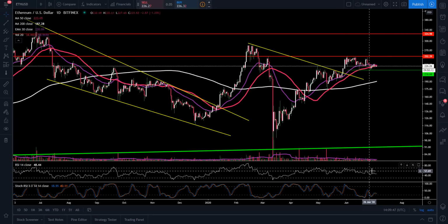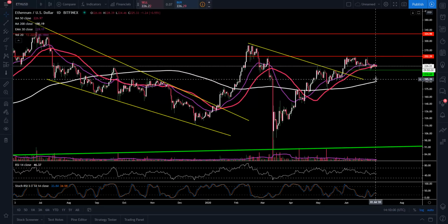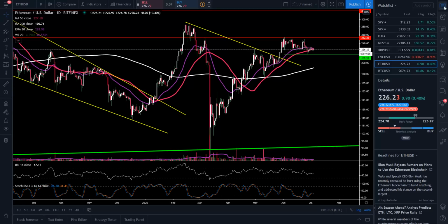Same deal. RSI is still having lower highs taking place right there. We're trying to sneak in some higher lows. We're at 47 overall. And then the same deal with the stock RSI. You can see we're having the lower highs that have been coming in right now. If we break through 216, I'd look down to the 200 moving average at around $190 to act as support.